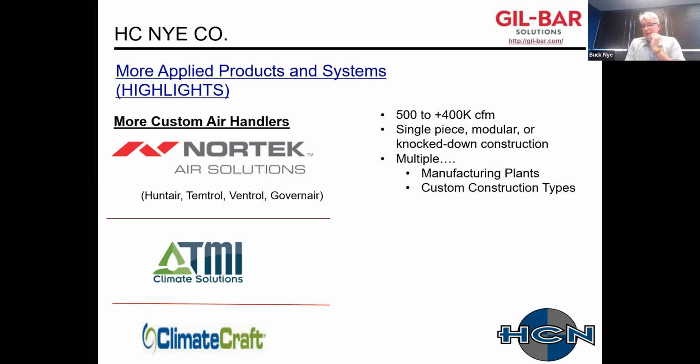And then the other thing that we have to work on and improve is that we have 6 vendors, 8 vendors to choose from. Which is the best one in terms of where the job is located? There are multiple construction types. This one here is a full knockdown, so we have to focus on TMI. This one here might be a low-end custom unit, not really so intricate, so maybe that's Hunter, et cetera, like that.